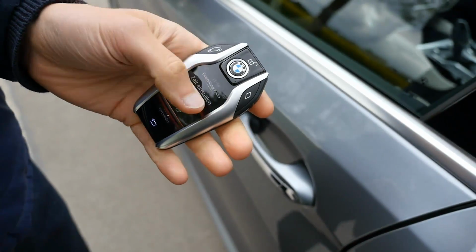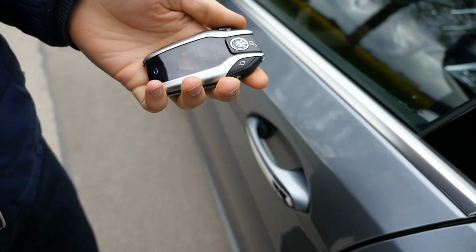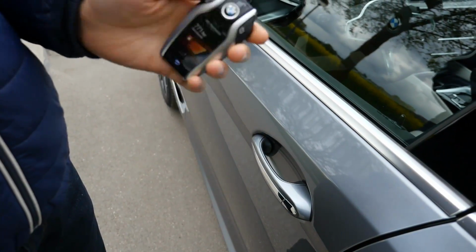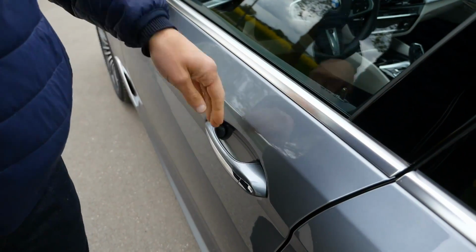The big key here for the 5 Series, and you can also remotely park that car. We will show you that at the very end of this episode, or also check the 550i review for that. Let's open the door.